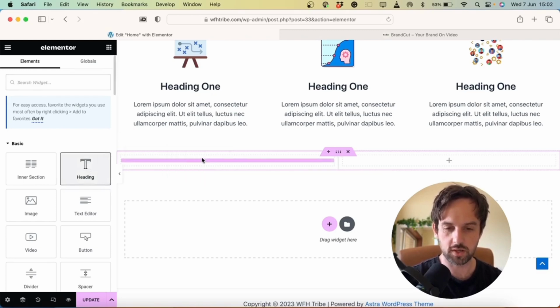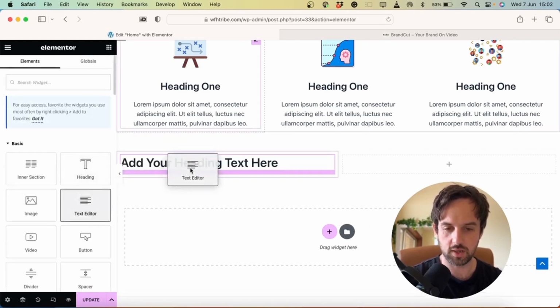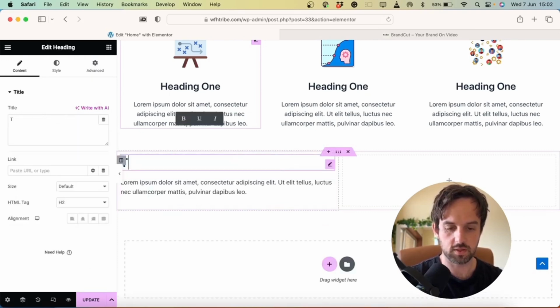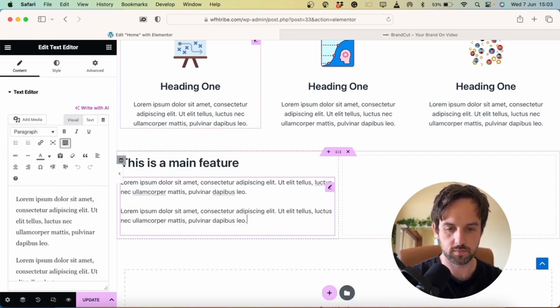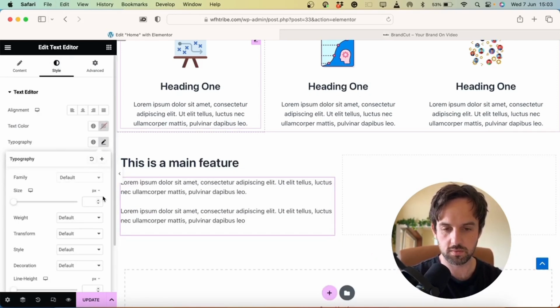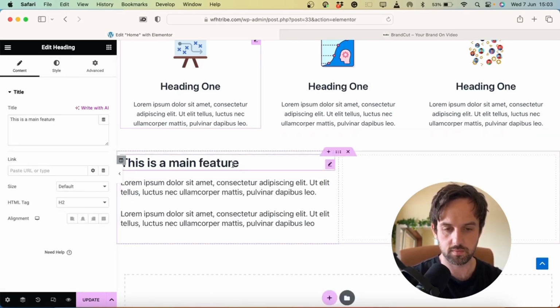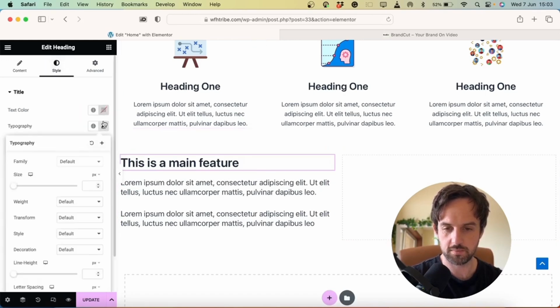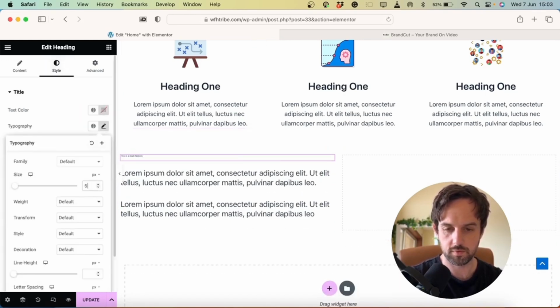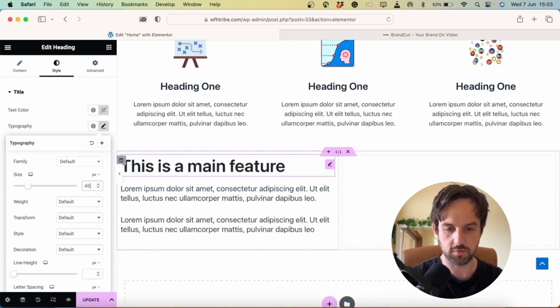So to do that, we just drag in text. And then again, we click on the nine dots up here. And then we would drag in a text editor. And then I'll say this is a main feature. And just add some text here to give you an idea how this might look. Now let's just make this a little bit bigger. And we'll do the same for the heading. Say 50. Or 45 is probably better.